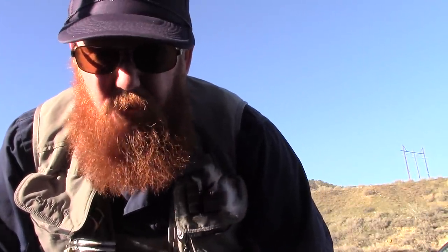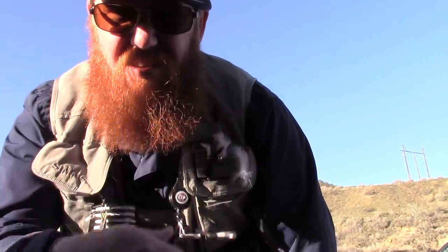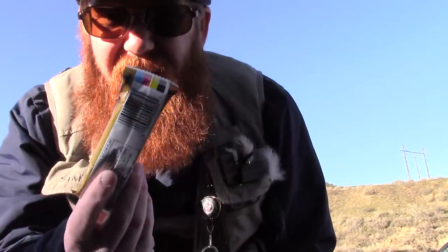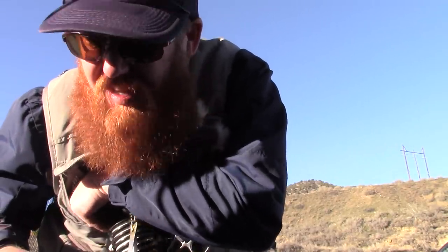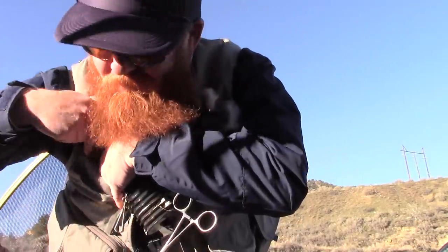Hey guys, so there's a few things that I always bring with me besides the obvious tippet, hemostats, clippers, flies, rod, whatever. One thing I always bring is a snack. Always have to have a snack with you. It just really makes for an easier, longer day. When you're out there and you get hungry, you start making mistakes.